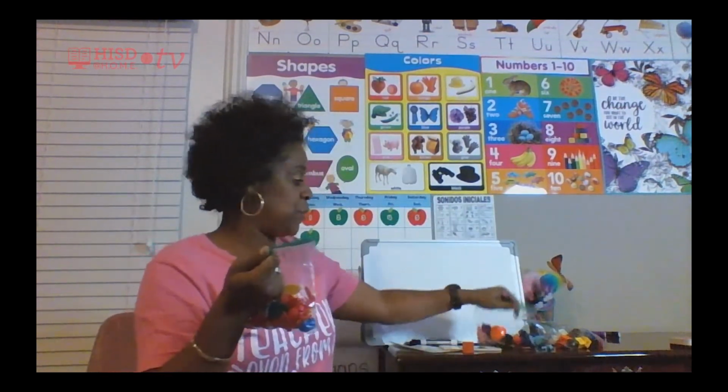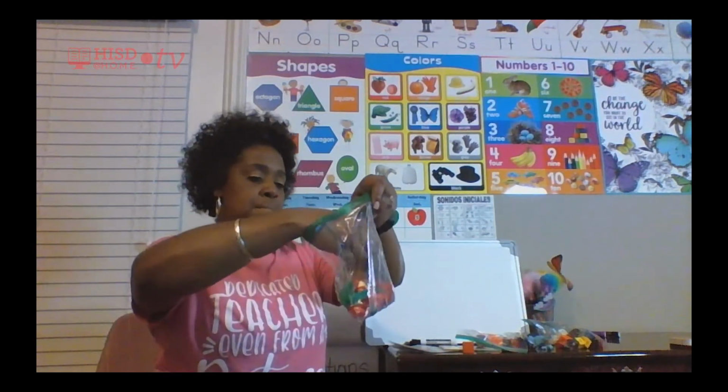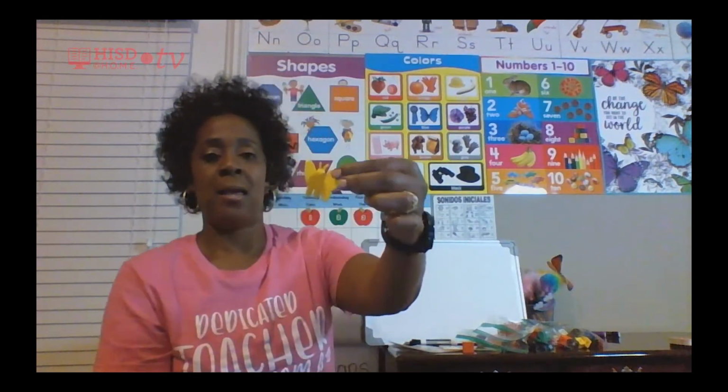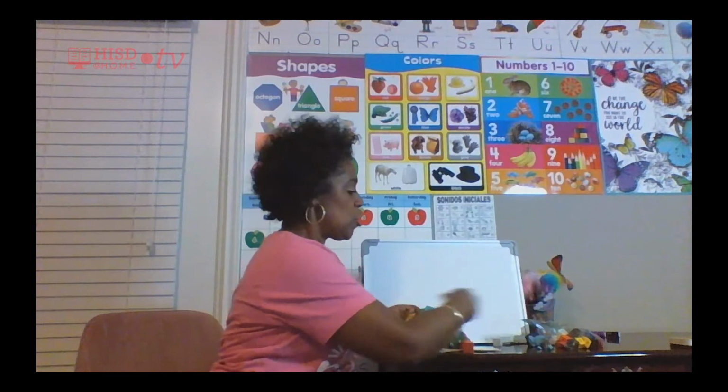So let's pull out one object. Let's look at this object right here. What do you think that is? Let me take a good look at that. You got it. That's a butterfly. And look at that butterfly. What color do you think that butterfly is? Yellow? Good guess. Yes, the butterfly is yellow. So let's start with that.